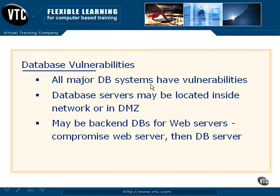So basically these database servers, depending on what their purpose will be, are located either inside the network or possibly, if poorly designed, in the DMZ itself. So the location is definitely going to greatly affect how we access the database, not whether or not we can hack it, because we can hack it whether it's in the network or not, and I'll tell you why later. Oftentimes, these databases are back-ends for web servers or for end-user applications. So one of the common things that you're going to see is to compromise the web server followed by the database server. There are actually many different methods available to hackers to even bypass the web server and go straight to the database server.